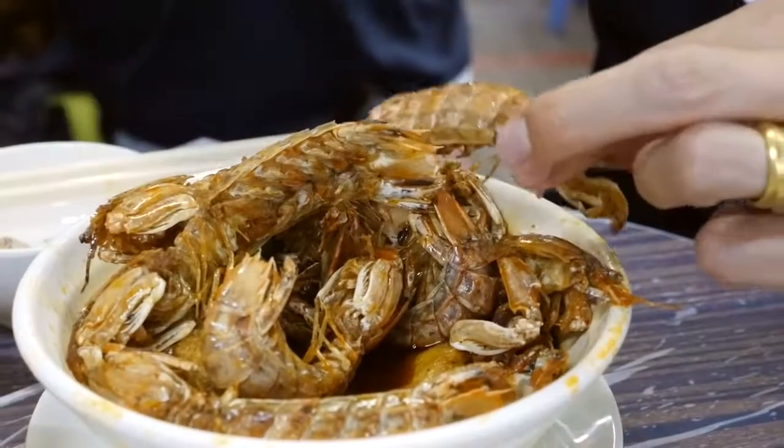Wow. Oh, that is delicious. Oh, that's like hot chili oil below there. When I bit into that piece of tofu, the chili oil just exploded and hit the back of my throat. Okay, now back to the mantis prawn.